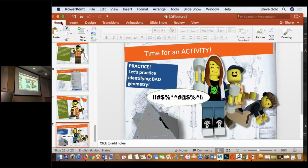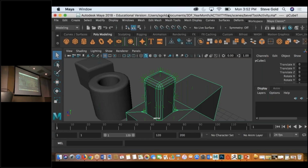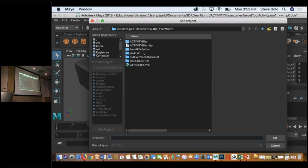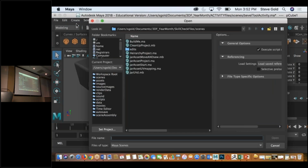And I'm going to show you some fixes on some polygon geometry, and then you'll be able to do it too. All right, now the example model that I'm going to show you all these fixes on is the example model you're going to work on for your skill check for this particular class. So since it is a skill check, I will have to set my project to that folder. Set Project, and I'm going to go to my skill check files and hit Set. File, Open Scene, and you'll see the cleanup project.